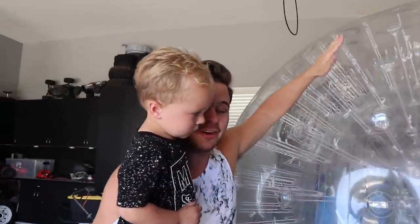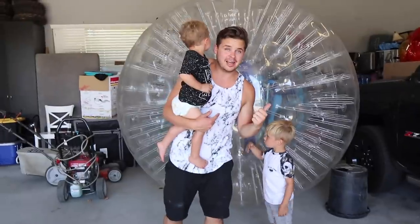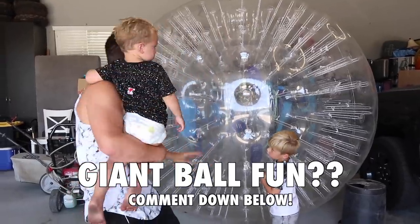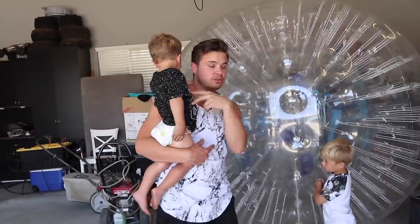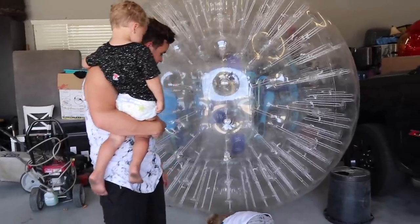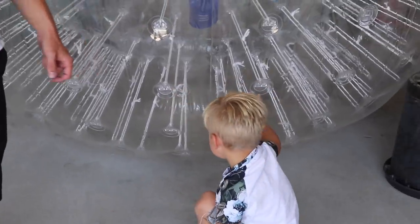By the way, you guys, I don't know if we've shown you this huge ball. We have this ball that we can go inside of, but we don't know what to do with it. So leave us a comment down below right now. What do you guys want to see us do in this giant ball? This thing is huge. You can strap two people in there, and then you can basically do whatever. So please let us know your suggestions, and then maybe you'll see that in a future video. It looks so fun. You wanna do something cool in the ball, Ollie? Look, he's already trying to figure out how to get in.